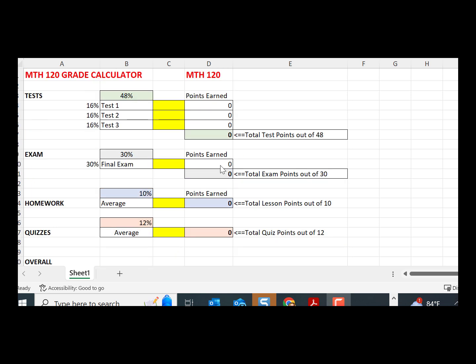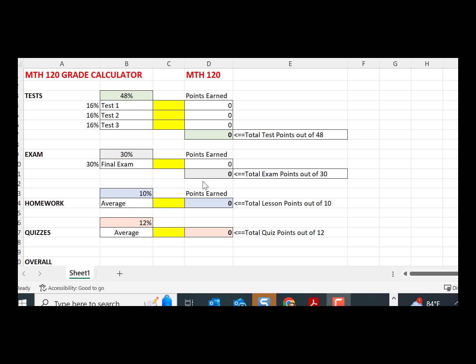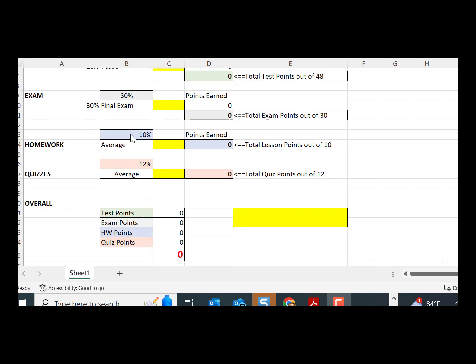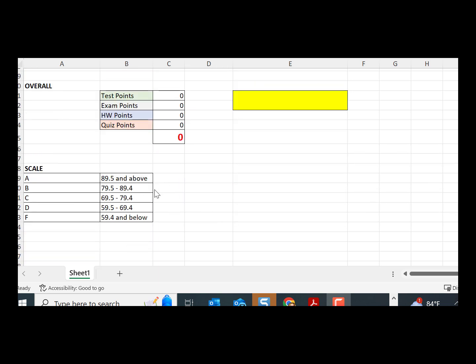Now, once I enter scores in here, it's going to go ahead and calculate. It'll calculate the 48% for the tests, the 30 for the exam, and it's going to display your points here. This red 0 is going to turn into your overall score. And of course, we use a regular grading scale here. So an 89.4 is a B. It's not an A. You have to have an 89.5, just like it says here.